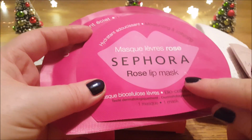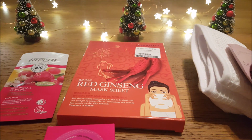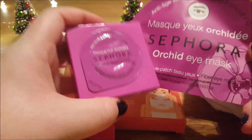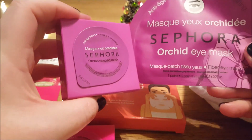These are very good. The lip masks are very, very good, especially if you put them on before you go to bed. Really nice. I put them on and I tend to watch a live stream on Game of Thrones. Now you know what I'm doing when we're all in the chat. Any of you guys that I chat to in the Game of Thrones streams or Westworld streams, I usually have a mask on my face. Isn't that weird? That sounds really weird.